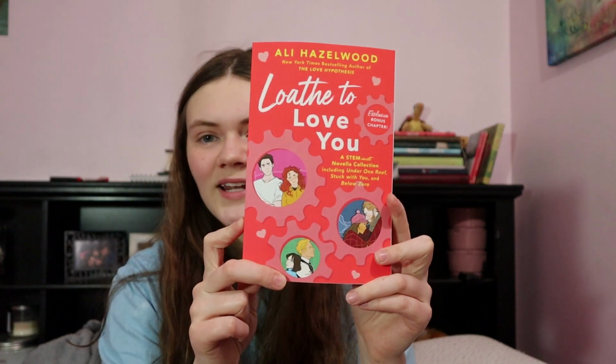And the final book I ended up getting is by Ali Hazelwood. This is her little collection of novellas. I have her other 2 books, and I haven't read them. Believe it or not, I haven't read them. But I would really like to just binge read all of her books if that's possible for me. So yeah, there's 3 little novellas in this Loathe to Love You book. It's Under One Roof, Stuck With You, and Below Zero. I'm super excited. These look like they're about 130-ish pages each, 125-ish pages each. So yeah, I'm really excited about this one.